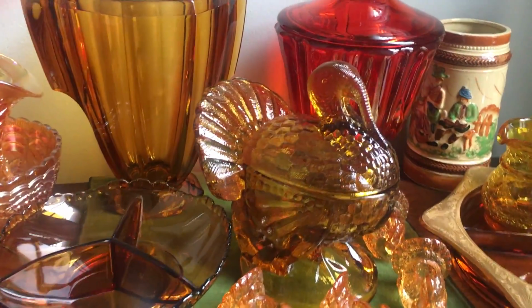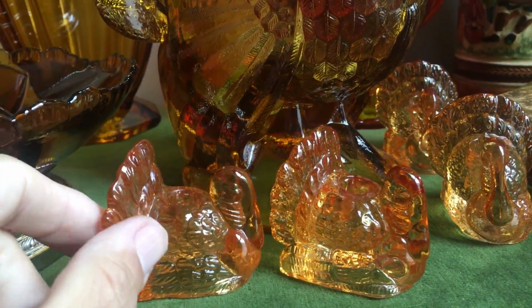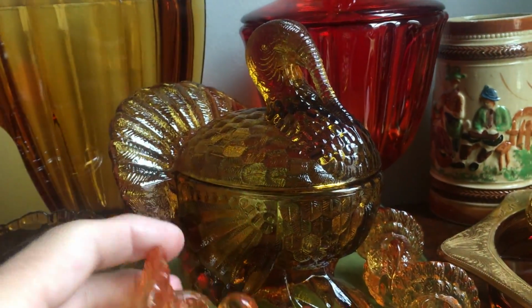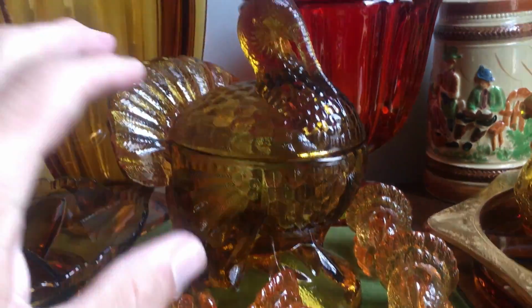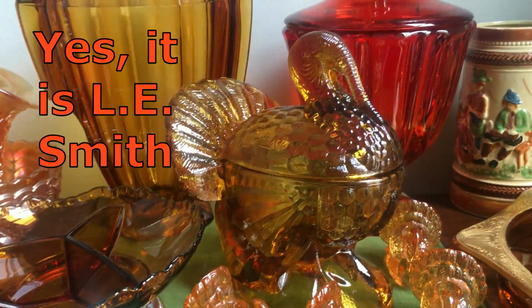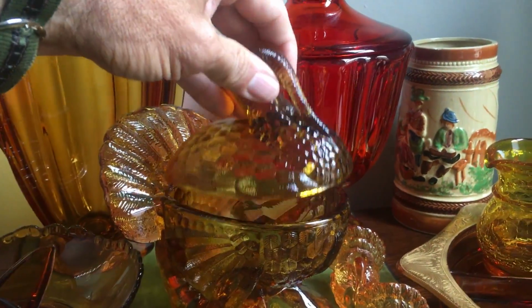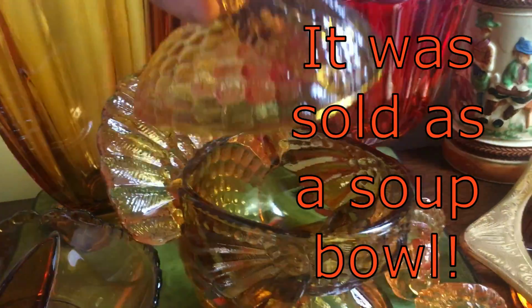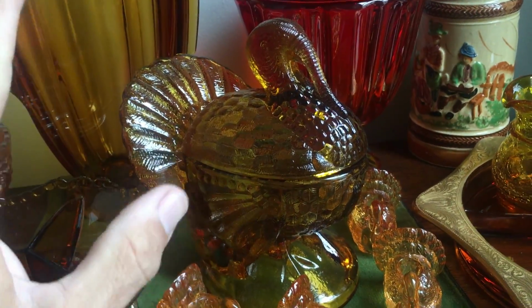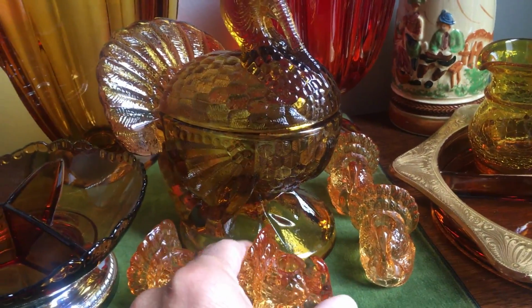I do know that these little guys here are not old, and I think they sell these at Williams Sonoma, or one of the other big box stores. They're little glass candle holders in the shapes of turkeys, but I bought all 4 of them because they go beautifully with this older piece here, which I think is made by L.E. Smith. I've seen it in several different colors, some opaque glass, some milk glass, but this one is in amber. It's a wonderful candy dish with a lid. As I said, I think this might be L.E. Smith.